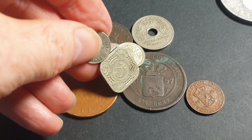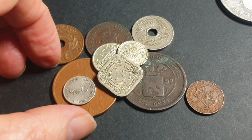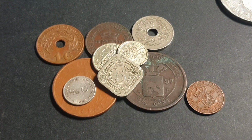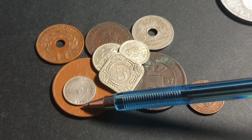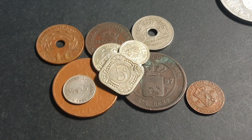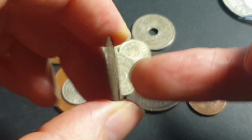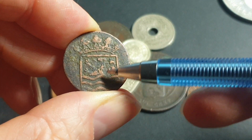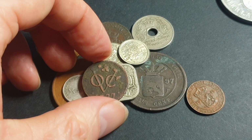And then we have a Dutch coin, but it was only issued in Curaçao and Suriname in 1943, 5 cents. And they sell for 5 cents each. And then we have a 10 cent from the Netherlands Antilles, 1954. They also sell for about $10 each. Then we have a Dutch East Indies, so this is an Indonesian coin, VOC. And this one was issued for Holland with the coat of arms. And these sell for $10 each. It's in okay condition.